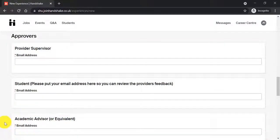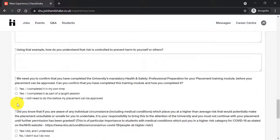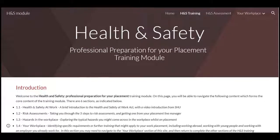If the user exists in Handshake, the name will appear automatically. You will then need to check it's the right person. If the user doesn't exist on the system, you'll need to type in their information. The final part of the page, under the heading General, is for you to complete the survey. It will take you through each part of the survey until the end. To complete the survey, you should have completed the professional preparation for your placement module.